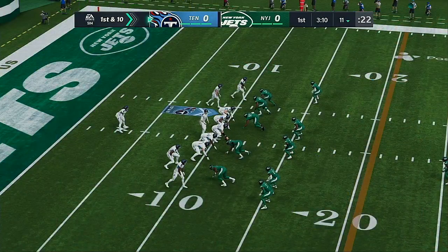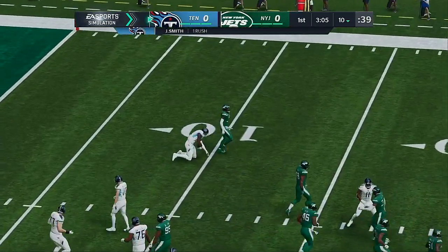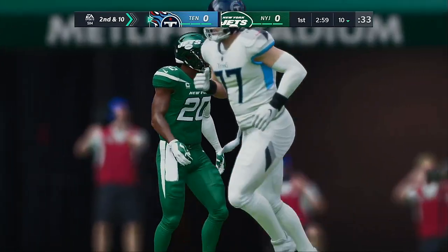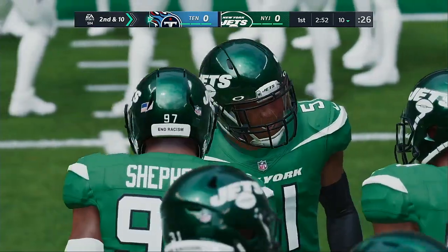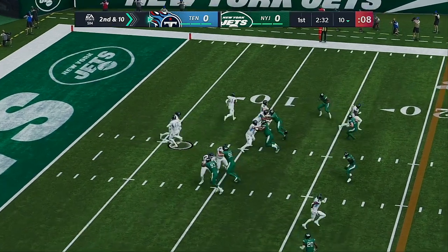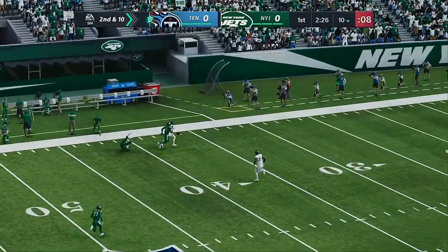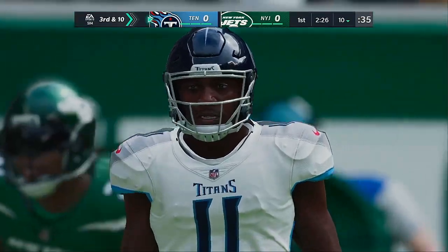Tannehill and the Titans come up now first and 10 at their own 11. A carry here for the big tight end. And he's stopped immediately there. Call it no gain on the play, and it'll be second down. No gain on the play brings up second and 10 at the 10-yard line. Here they come, second and 10 now from the 10. Here's Tannehill. He's going deep for Brown. And that's going to be incomplete. Good effort there, trying to take a shot, but it's third down.